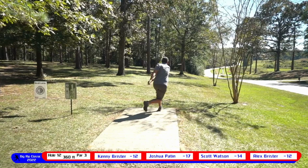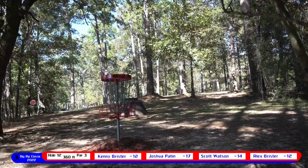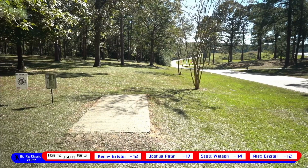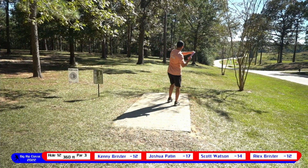But this looks like a good play if you can get around those. It looks like it goes through them. Card thinking he's putting a run on the chains. He does end up in the rough on the right side, and it is pretty thick over there. We'll see what he ends up with for his birdie look.